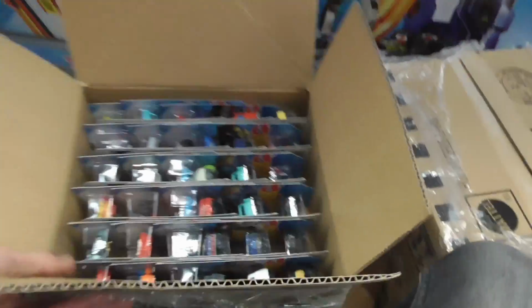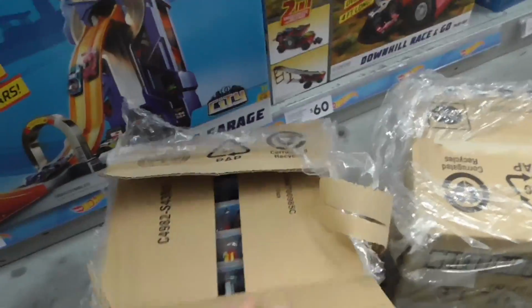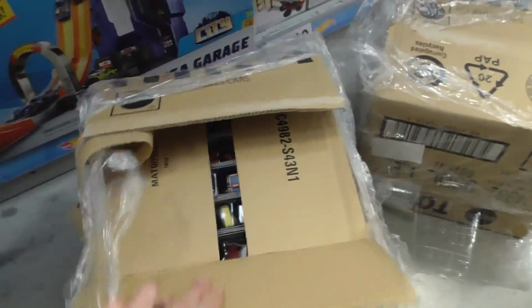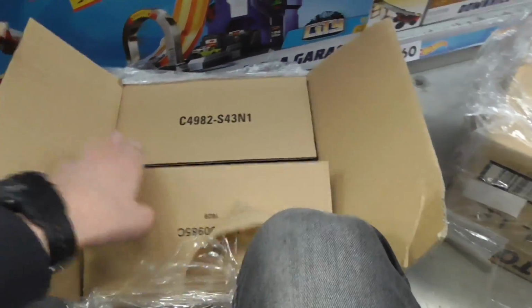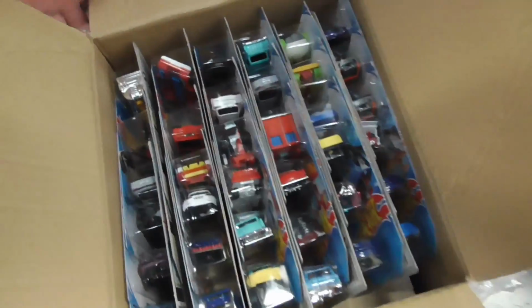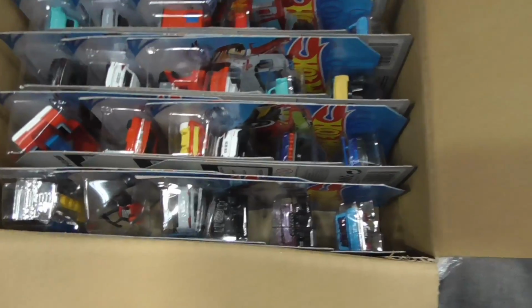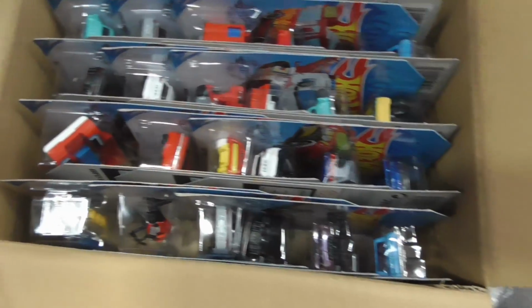Tomorrow is the New Zealand Hot Wheels Collectors Convention, so look forward to a video on that. That'll be such a cool event. First time I've been there with an actual ticket, so I'll get some merchandise with that. It'll be really sweet. So yeah, keep an eye out for that in your subscription feed.